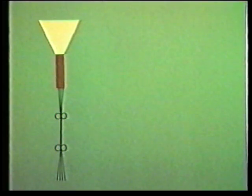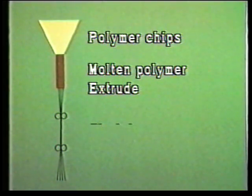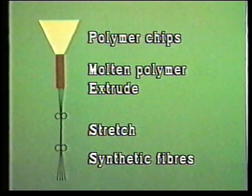Synthetic fibres are formed by extruding molten polymer through fine jets, stretching to reduce extension and increasing strength to give a series of thin, exceedingly long fibres called continuous filaments. This collection, and there may be from 1 to 150, is itself called a yarn, a continuous filament yarn.